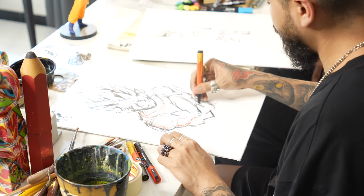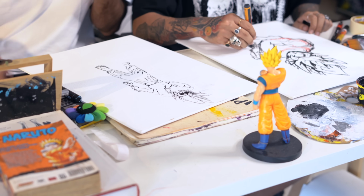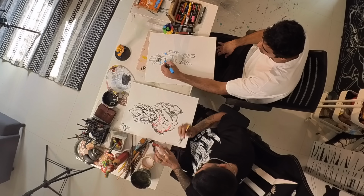Nice. We're not talking about sneakers, but we're drawing stuff. For the first time, Mainstreet's gone more main art. Yeah, we should definitely do this more often.